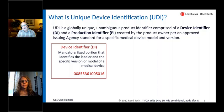And there's some codes there. I'm going to use GS1 in this example as the standard to illustrate the various components of a UDI. There's a code that identifies not only the company, but also points to a particular product version, down into the actual model version. And it also has some information about the packaging level.